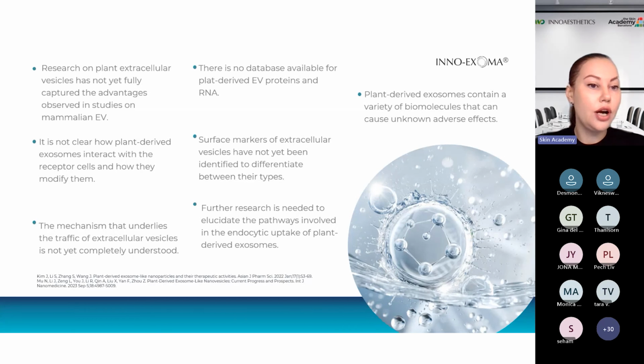As for clinical trials or articles, if you look at PubMed, you will find very little information, up to 10 articles, maybe even less. And all the clinical trials were conducted on animals, usually with oral intake of the exosomes, so we don't have information regarding their topical use or injection. So evidently there are still more questions than answers with plant-derived exosomes.